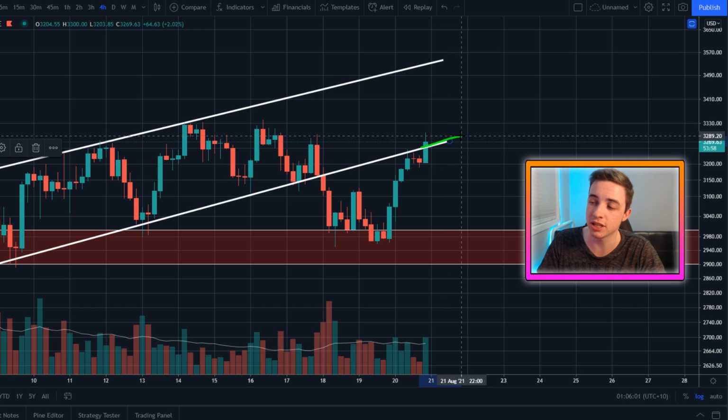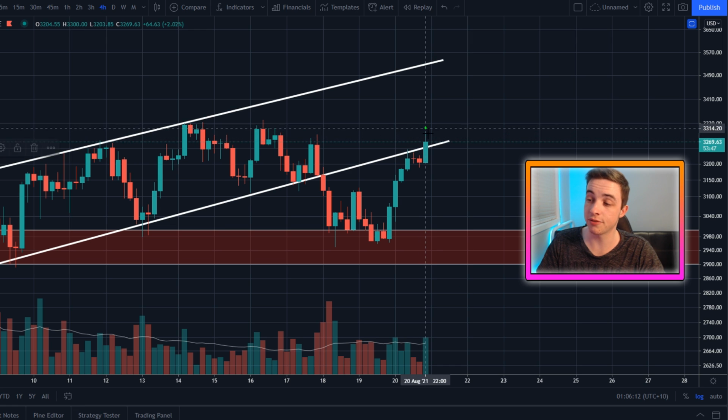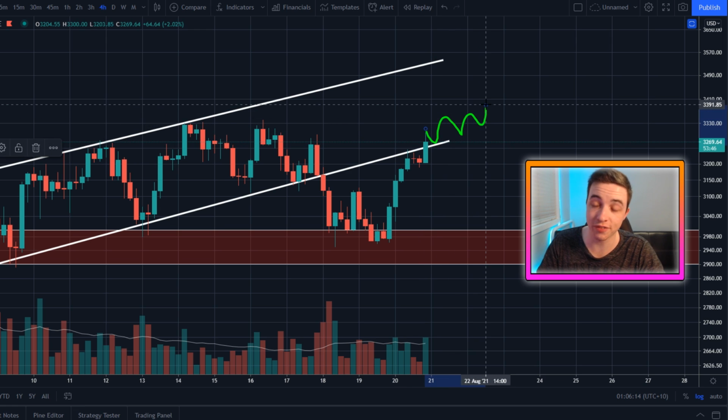Of course, this level is changing to the upside over time. So for example, in about 1 day from now, it's coming in at more like 3.3k. But yeah, once again, if we can hold above those levels just there, that would obviously be really bullish.